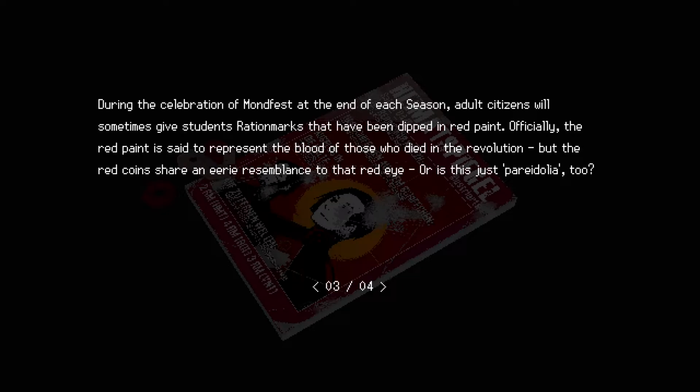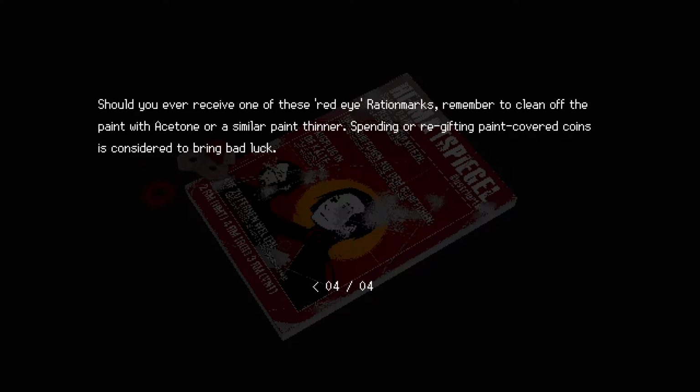During the celebration of Mondfest at the end of each season, adult citizens will sometimes give students ration marks that have been dipped in red paint. Officially, the red paint is said to represent the blood of those who died in the revolution. But red coins share an eerie resemblance to that red eye, or is this just pareidolia too? Should you ever receive one of these red eye ration marks, remember to clean off the paint with acetone or a similar paint thinner. Spending or regifting paint-covered coins is considered to be bad luck.